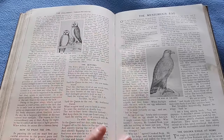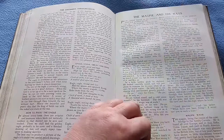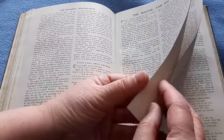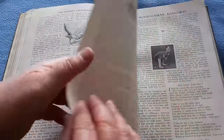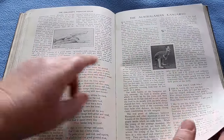I love this combination of stories about the animals and poems and suggestions of artwork, how to draw the animals. There's one about the magpie, the Australasian kangaroo, the earthworm over here.